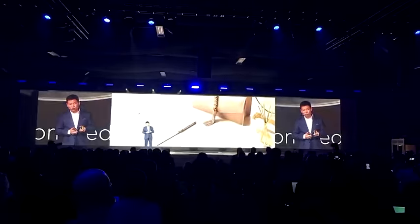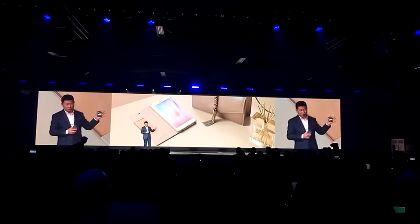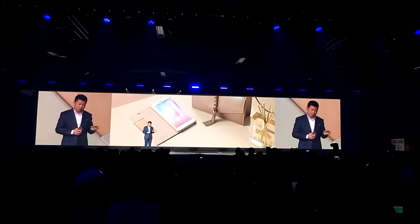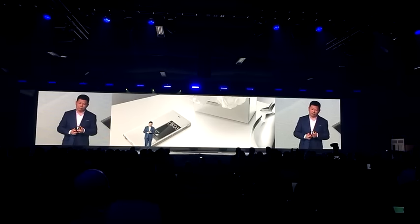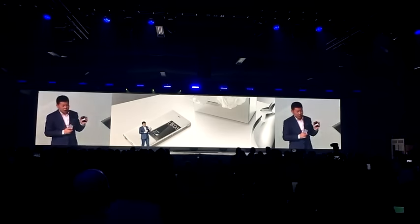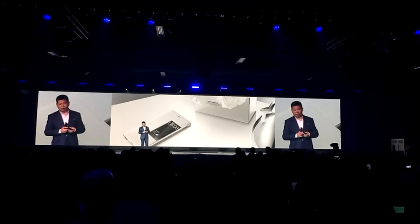But also, for the rose gold color phone, we have a rose gold matching smart cover. It feels premium, convenient, and also protects the phone. And for our ceramic white phone, we also have the mesh smart cover. It's a beautiful cover you can bring.